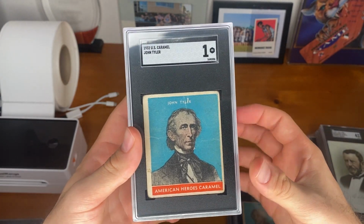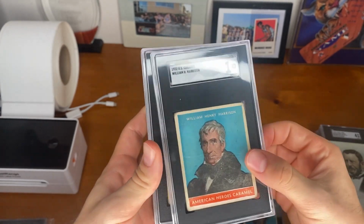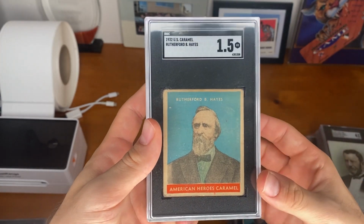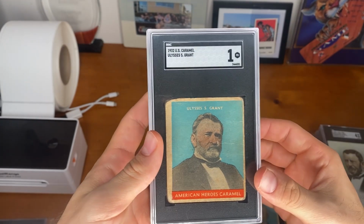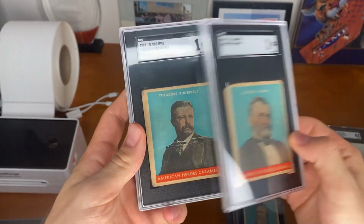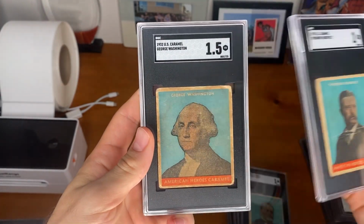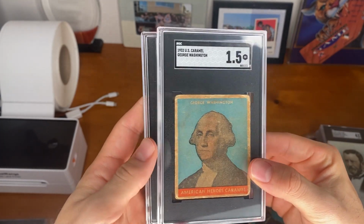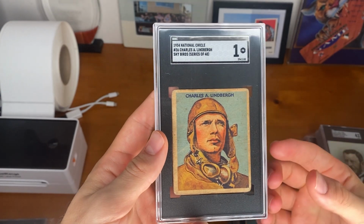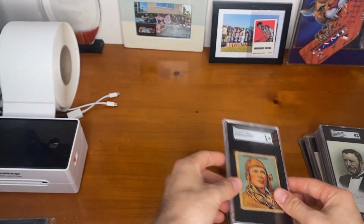John Tyler. William Henry Harrison. Rutherford B. Hayes. Ulysses S. Grant. Theodore Roosevelt. George Washington. And the final card of our sub today, Charles Lindbergh from the Skybird set.